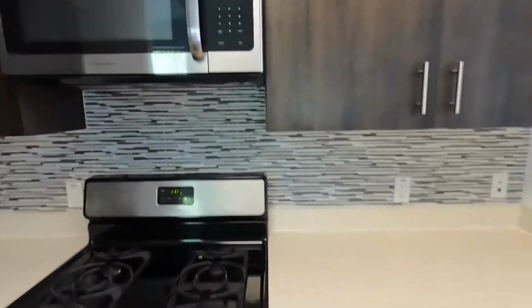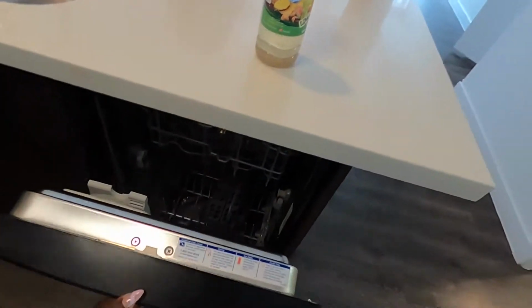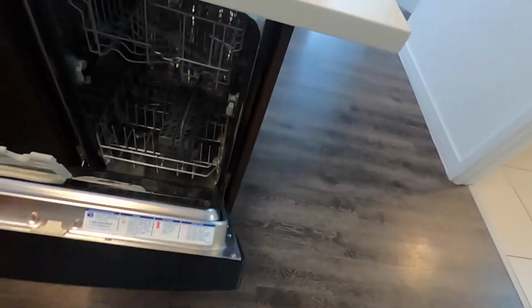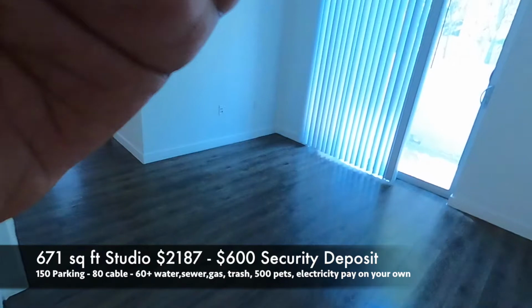We're gonna see a one bedroom next. Look at this. The small washer, but that's okay. I really like this, guys. Oh, I really like it with a little table right here. This could be really cute. So I really like this studio. I'll put all the details for pricing on the screen now.